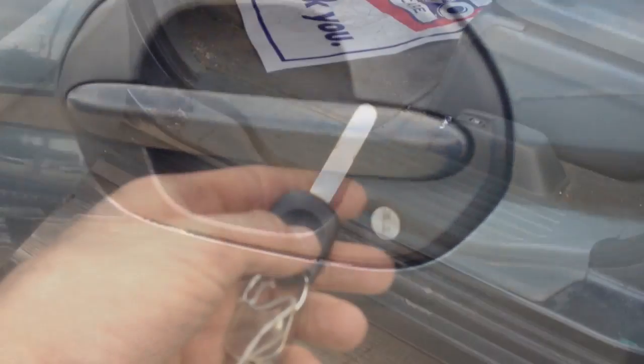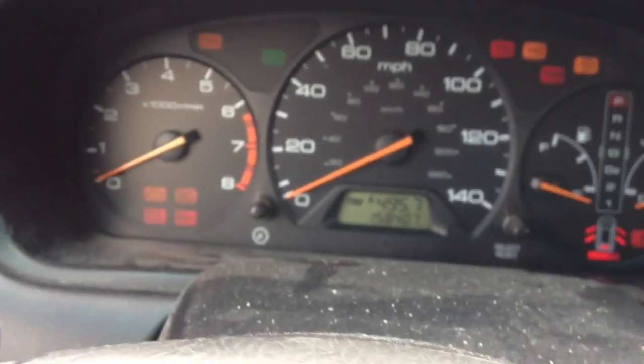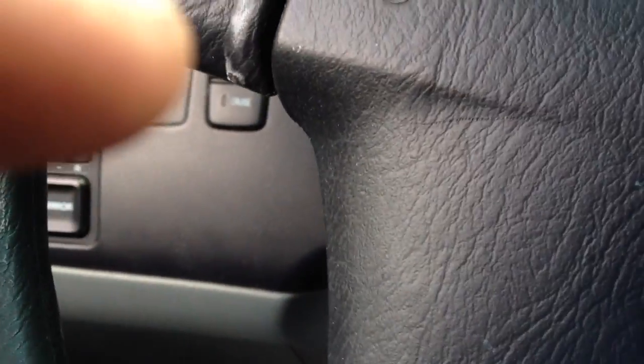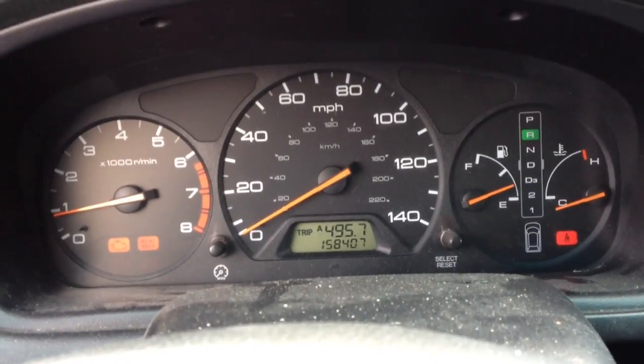Well, that's not good. Well, I got lucky. The key did not fit in the driver's or passenger's door, but it fit in the very back door of the van. So we got lucky there. All right, let's get this off. Brake off. All right, and here we go.